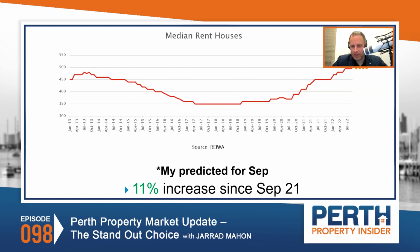And that's an 11% increase on the same time last year. Our portfolio of properties that we manage has just hit $456 a week. So we're continuing to increase our rents as we renew leases and do rent reviews at the 6-month point. And it's likely to continue for some time.